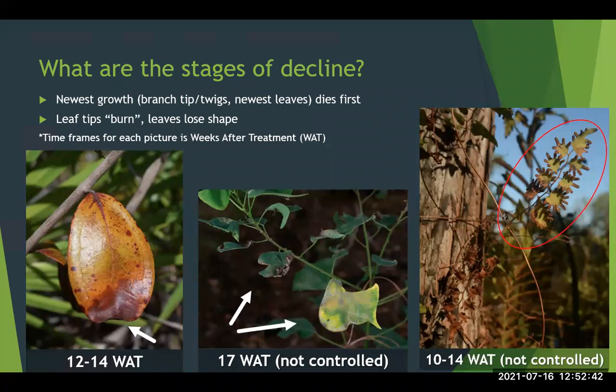And then off to the right is Old World climbing fern, where the little lobes on the sporulating pinnules are starting to show browning, and then beneath that oval is a wholly dead pinnule. And so this particular climbing fern would not have been considered control. That plant is going to bounce back. Even though some of it has died, enough of it is remaining that those vigorous vines are going to make their way back to life and reinvading that cypress tree.